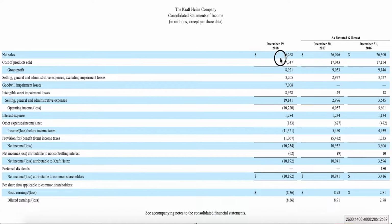Top line, fine. Gross profit, gross margins, fine as well. But profit slipped for a number of different reasons. It looks like they slipped to an operating loss here. Looks like they have this intangible asset impairment loss here. So they're taking this goodwill off. Notice these didn't repeat, or they were very small here. This is a lot of money here. So that's what contributed to this net loss.